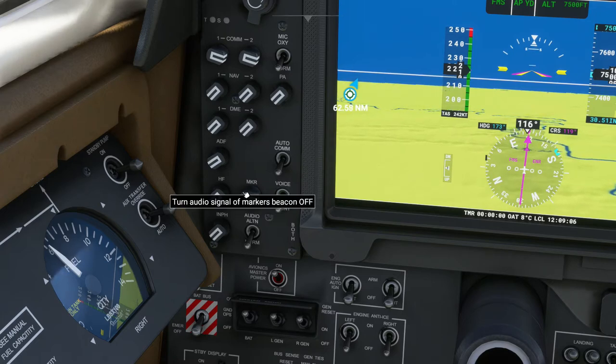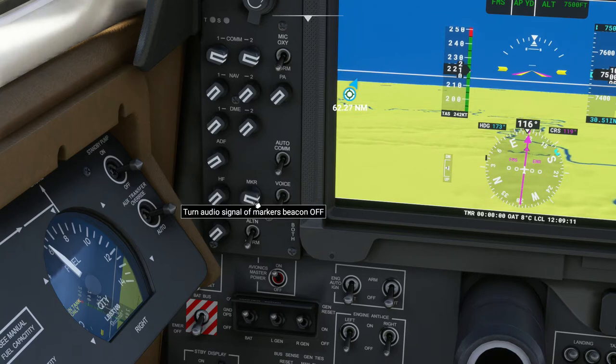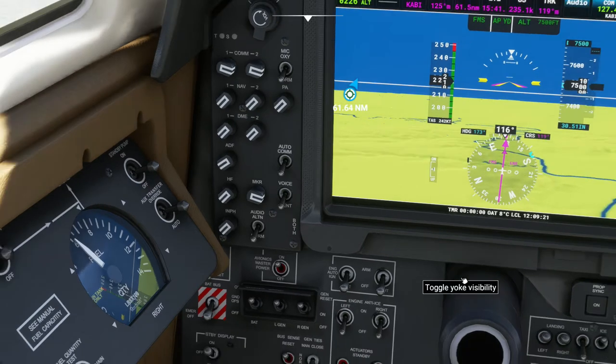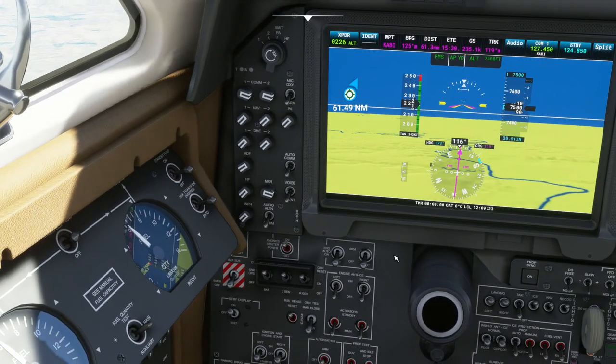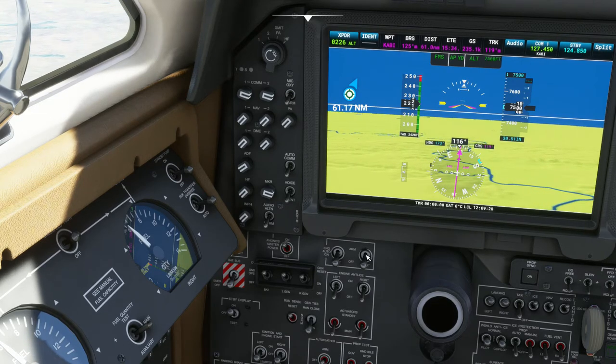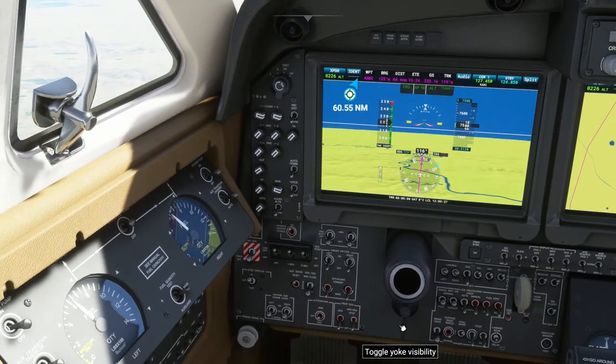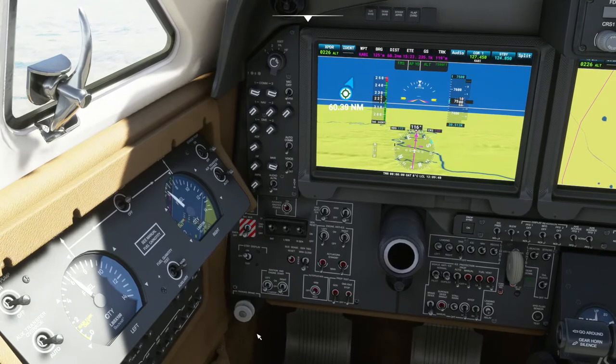MKR, audio signal of markers, beacon. Huh. Okay. Might be interesting to turn it on sometime and see what that's all about. Audio something. Both. Doesn't do anything. Engine auto ignition. So I haven't started one of these up from cold yet, but I think you would use those. That's to turning off the whole plane. You certainly don't want to do that right now. I don't know if it would actually do that. I assume it would. It'd be pretty catastrophic, obviously.